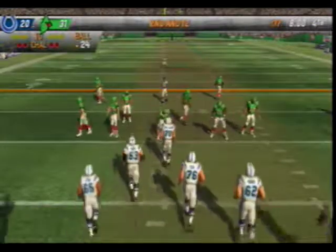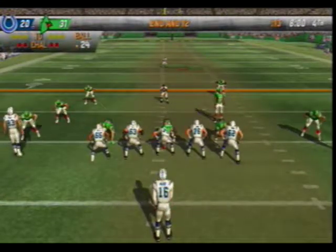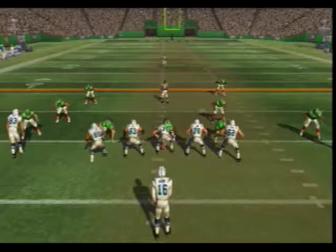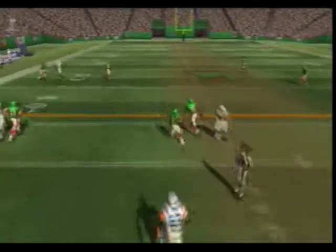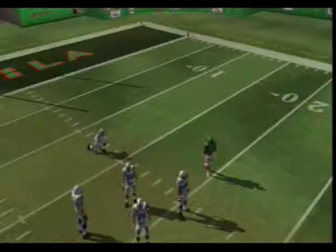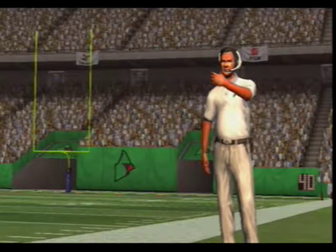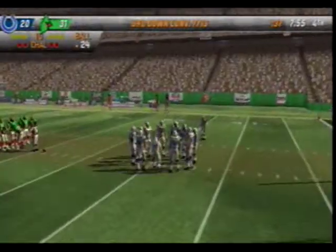Second and long coming up here. From the gun. Drops back. Pressure coming. Going for the deep man. Almost intercepted. Deep throw, nearly picked off. That was great defense right there. He's got excellent position, and he did everything but come away with the ball.